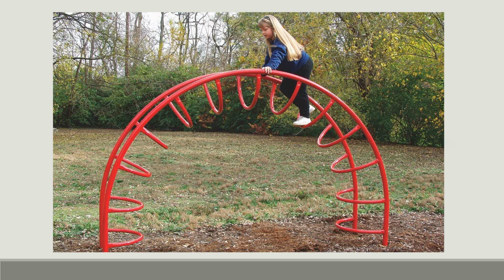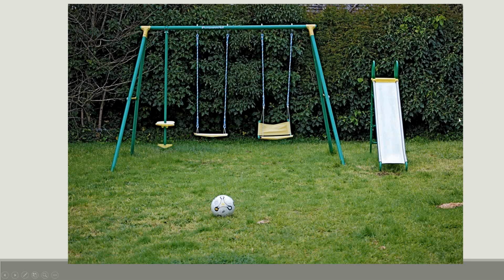Hopefully you saw in this picture that while there is some resilient surfacing under the actual piece of climbing equipment, it does not have a fall zone that extends out the amount that it needs to. So yes, there's resilient surfacing, but do you have a fall zone that goes all the way around this piece of equipment, 6 feet? And no, you don't. You are missing that. So that would be a hazard.